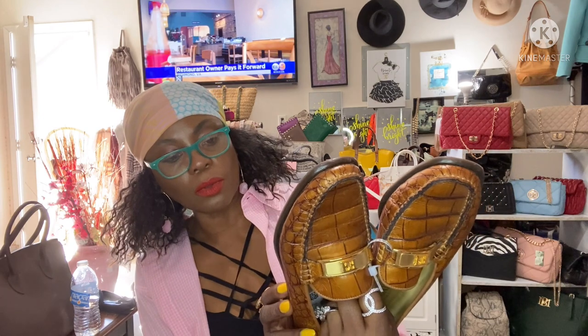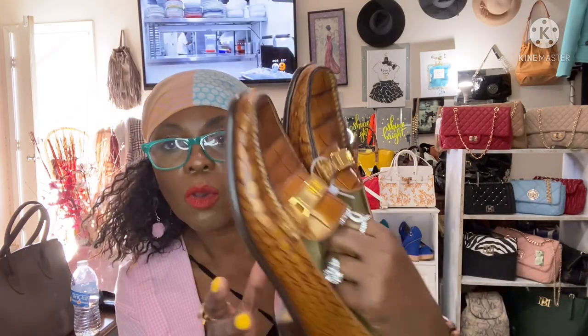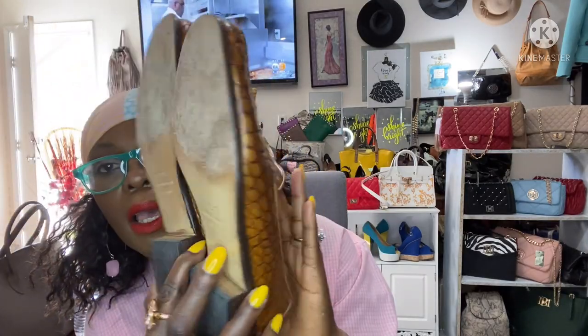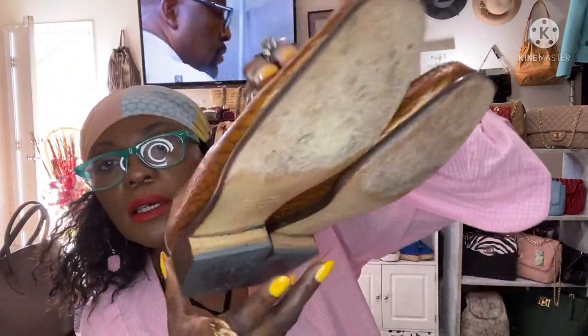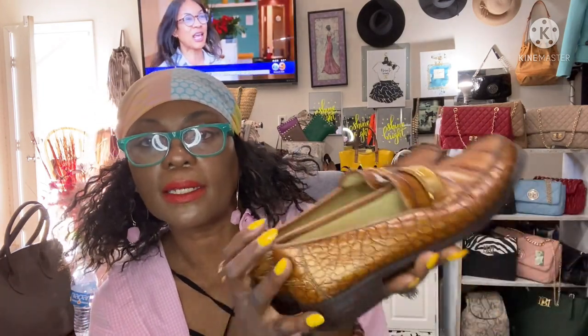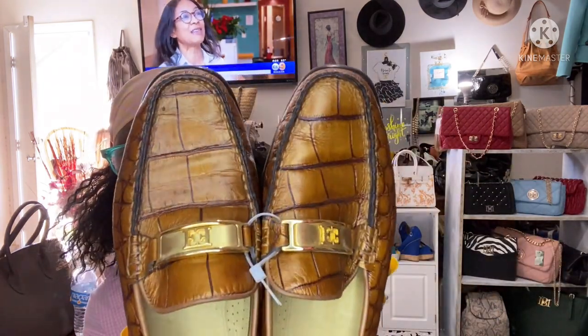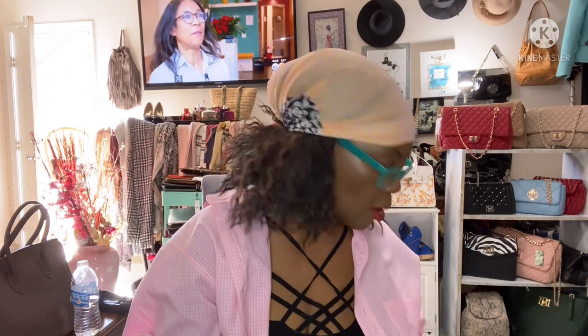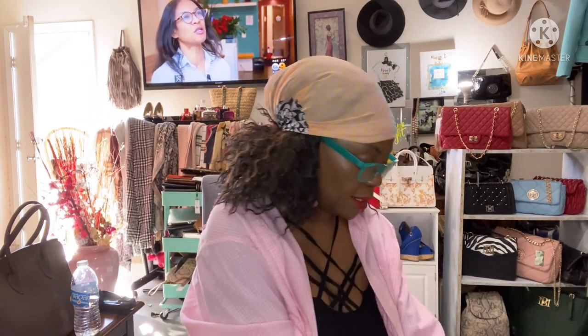Hand sewn moccasin. Oh, these are moccasins. These are not loafers. Hand sewn moccasins made in Italy. Gorgeous Escada. I love it. I am going to rock this running around town. It was $14.99, green tag. There was no sale on that, so I had just picked this up yesterday at another Goodwill that I haven't been to for a minute, and I was like, yay, shoes.